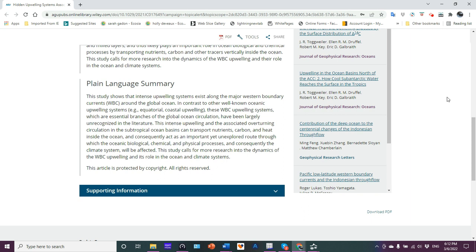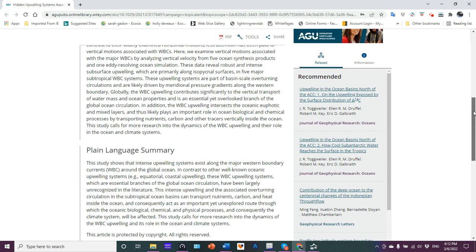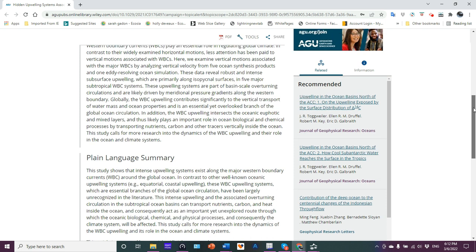This intense upwelling and the associated overturning circulation in the subtropical ocean basin can transport nutrients, carbon, heat inside the ocean, and consequently act as an important yet unexplored route through which the oceanic biological, chemical, physical processes, and consequently the climate system, will be affected. This study calls for more research into the dynamics, etc. Okay, when they talk about subtropical, they're talking about basically around 30 degrees latitude, north and south.